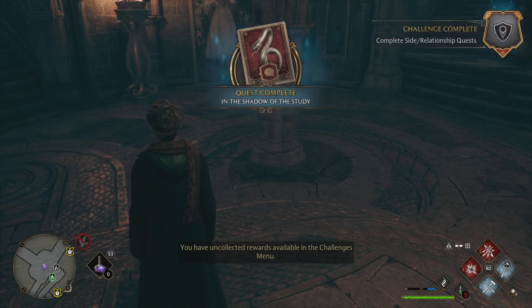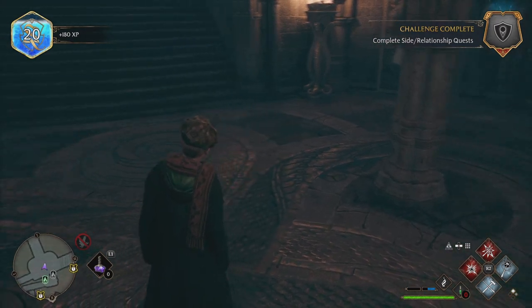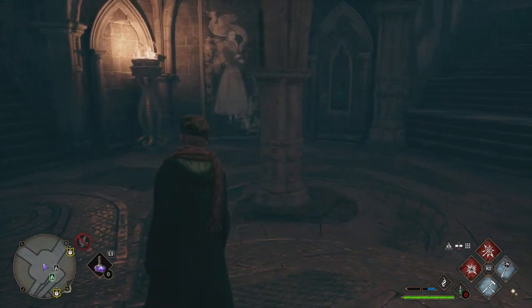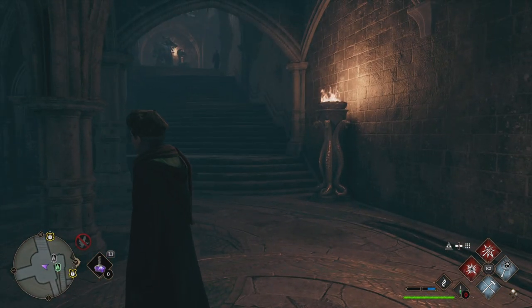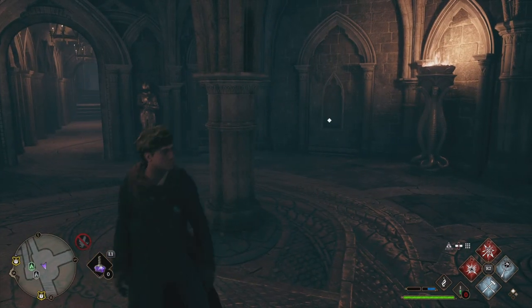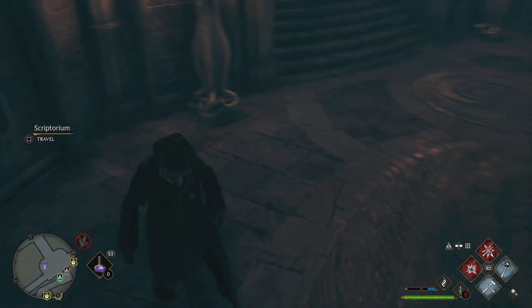Quest complete: In the Shadow of the Study. Yeah, I'm pretty glad I got to do that. That was pretty fun. Still not quite level 21 just yet, though. So, we're going to have to do another quest, I believe. Can we go back in? Ah, we can travel back in that way. Okay.